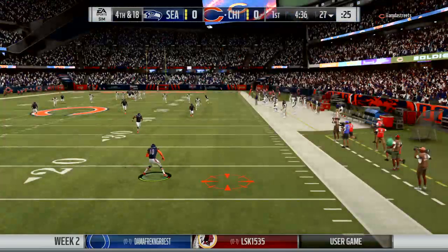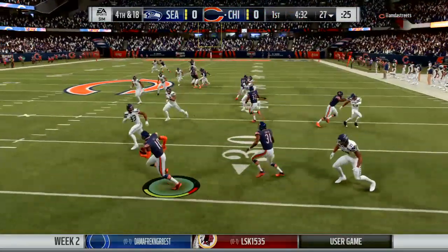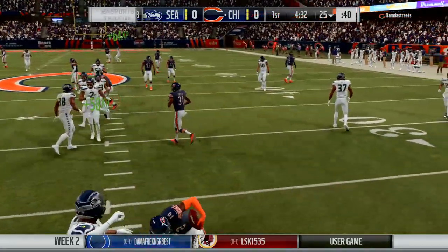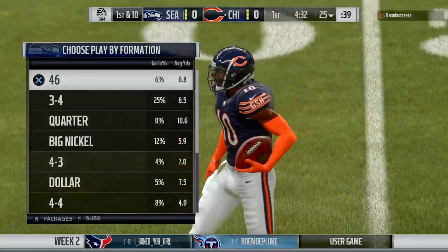He was only asked to punt once in the victory last week as he sends this one away. This is taken at the 18. It'll be a 51-yard punt that time. And the Bears take over.